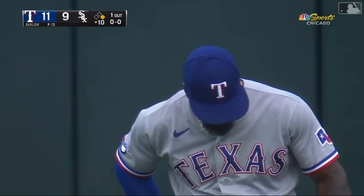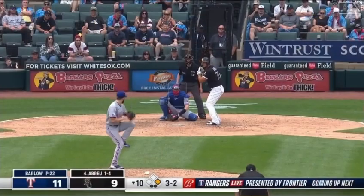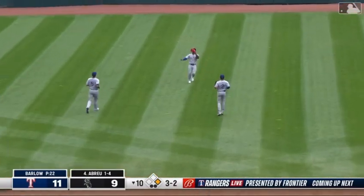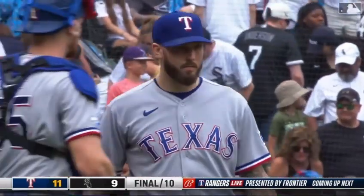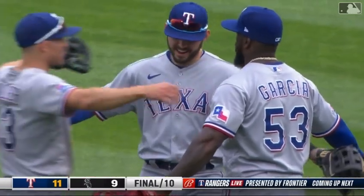Garcia, who's an excellent defender, almost played that one into a 2 or 3 base hit. The payoff pitch, and it's in the air center field. Coming in, Garcia. He makes the catch, and this one is over. A wild circus of a ball game today, and the Rangers win it in 10 innings.